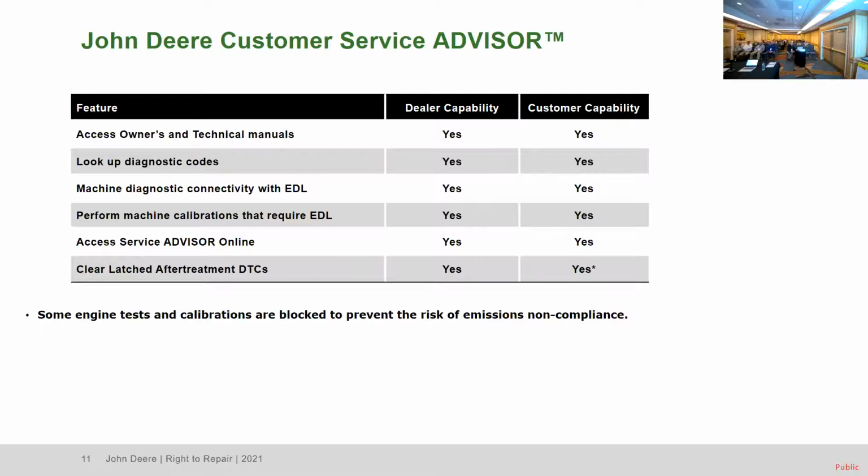Then we have perform machine calibrations that require the EDL. You can calibrate with your laptop, with the program and the EDL hooked to that machine. And then access Service Advisor online. Yes, that's the resident version that's on your laptop. You can also access the online version, which is under myjohndeere.com that I've shown you the boxes. You sign in with your own XID and password and get into that. And then clear latched after-treatment DTCs, yes.